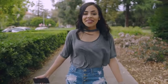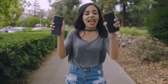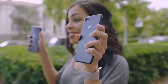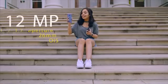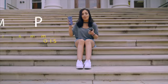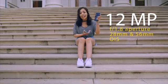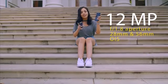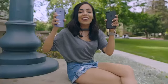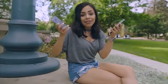Hey guys, it's Crystal, and today I'm gonna put the Samsung Galaxy S8 Plus's camera and the iPhone 7 Plus's camera to the test and see how well they do against each other. Now with camera, the Galaxy S8 Plus is rocking a 12 megapixel shooter with a 1.7 aperture, and the iPhone 7 Plus also has 12 megapixels with a 1.8 aperture. But one interesting thing with the 7 Plus is that we got two lenses on there, but we'll get more into that later.